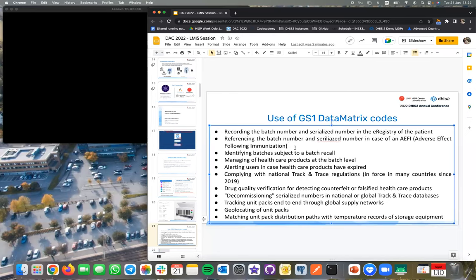Then, if you have not heard about it, complying with national track and trace regulations. So this is already in force in the US, European Union, and Japan since February 2019, and it's coming worldwide. So many countries are implementing it. So the use of these GS1 data matrix codes will be compulsory, maybe in your country one day. And any application that you use for stock management, for management of medicines, it will be mandatory to have this kind of functionality.